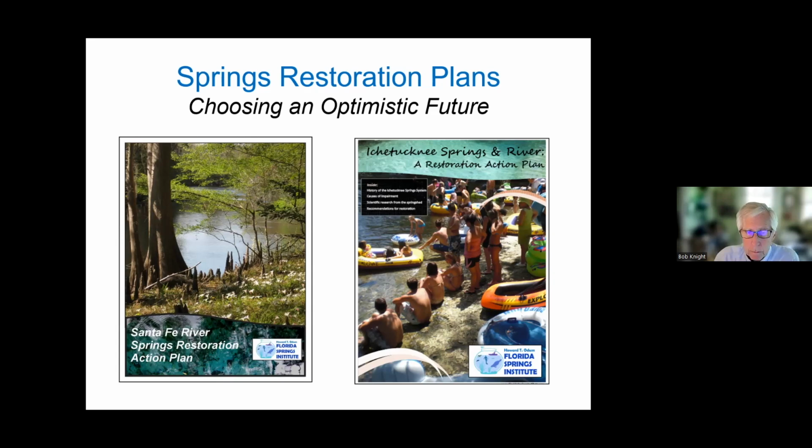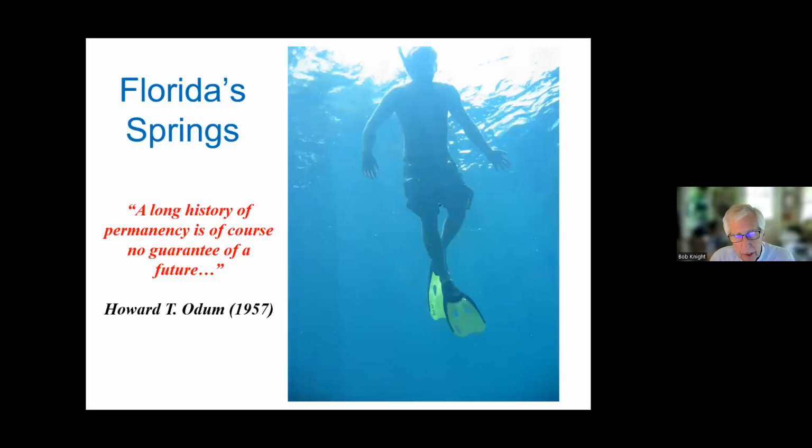But one of the lessons that Odom taught me and taught everybody, I hope, is that a long history of permanency is, of course, no guarantee of a future. And at the time, we thought springs were forever. Springs were the most constant environment in Florida. They had constant flow, constant temperature, constant chemistry, constant sunlight. They were the most constant aquatic environment you could research. But Odom already recognized in the 1950s that springs could be dried up by excessive pumping and pollution. And that had already happened at Kissingen Springs.